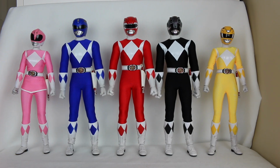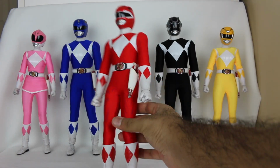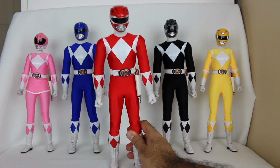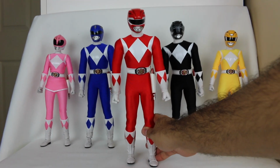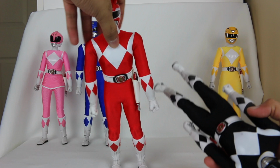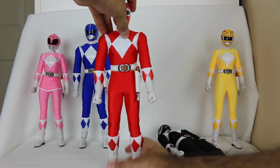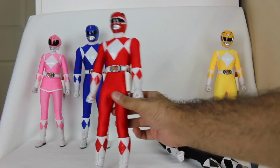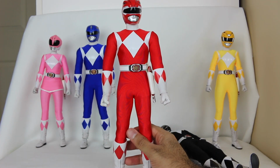So let's go through these in a bit more detail. We're going to start with the Red Ranger. This is going to be hard to show on camera because they are so big, and trying to fit this on the camera is going to be very, very difficult here. But I will try my best. And also, they don't stand up very well, by the way. It took me a while to get them to stand up. Their feet are flimsy. So there's that. They may be falling over. As you can see, the Red Ranger kind of has a hard time. Obviously, you can bend the legs and try other poses, and I'll do that in a little while, but I just wanted to mention that.